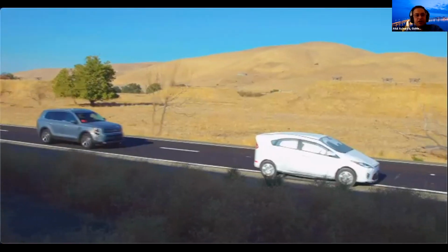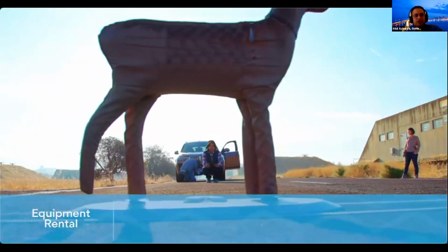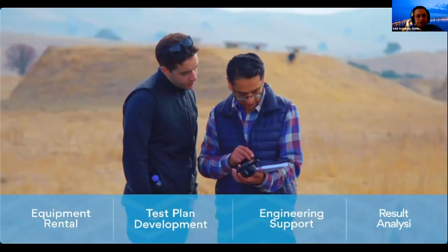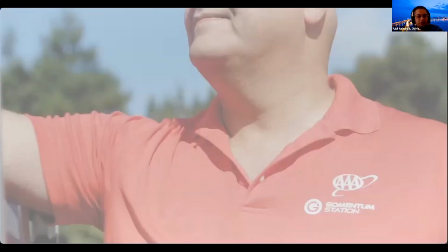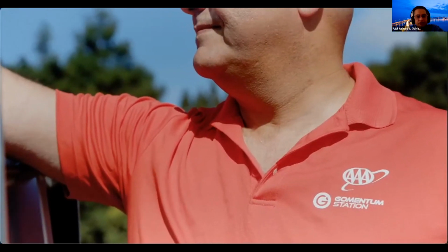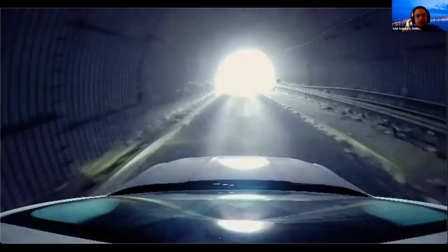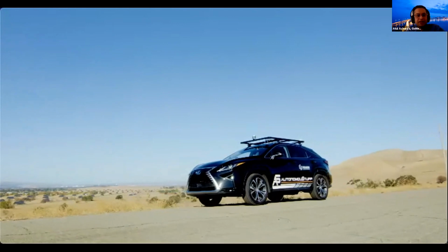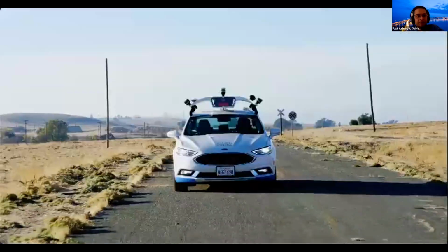At GoMentum, we offer a wide range of services that include custom scenario development from structured scenario testing for AV and ADAS, including equipment rental, test plan development, and engineering support. GoMentum is operated by AAA of Northern California, Nevada, and Utah, and it really is AAA's ongoing commitment to road and transportation safety by enabling safe development and deployment of highly automated vehicles.